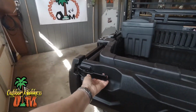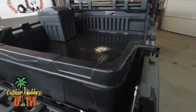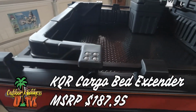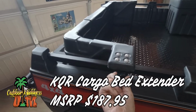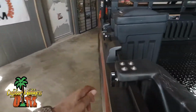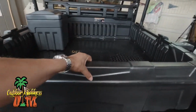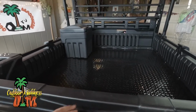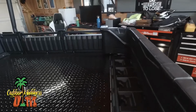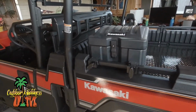You've got the same tailgate that opens, same way as the FXT. But now check this out. This is a bed extender from Kawasaki. You see these rails right here, it just hooks right on the rails. You just loosen it up like this, and now you just slide it back. And then of course you just go right over here and tighten it up. Now you've got a bed extender. Isn't that cool?